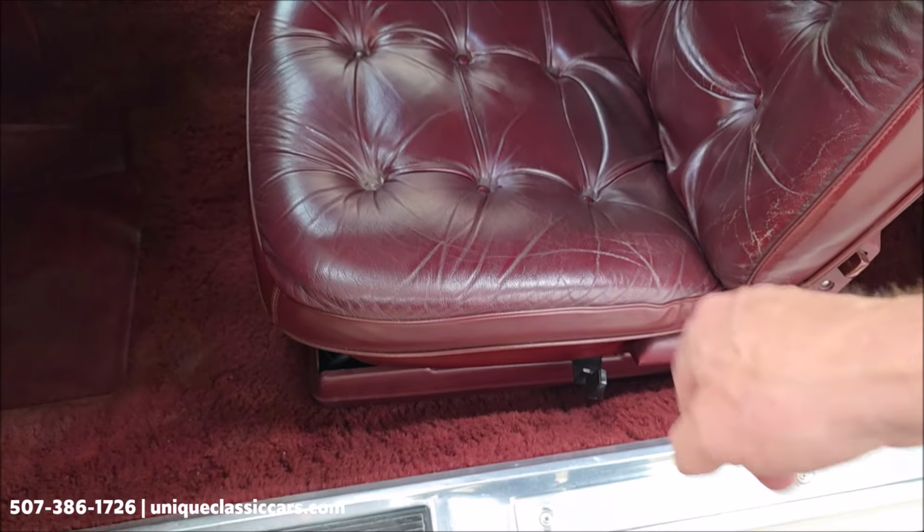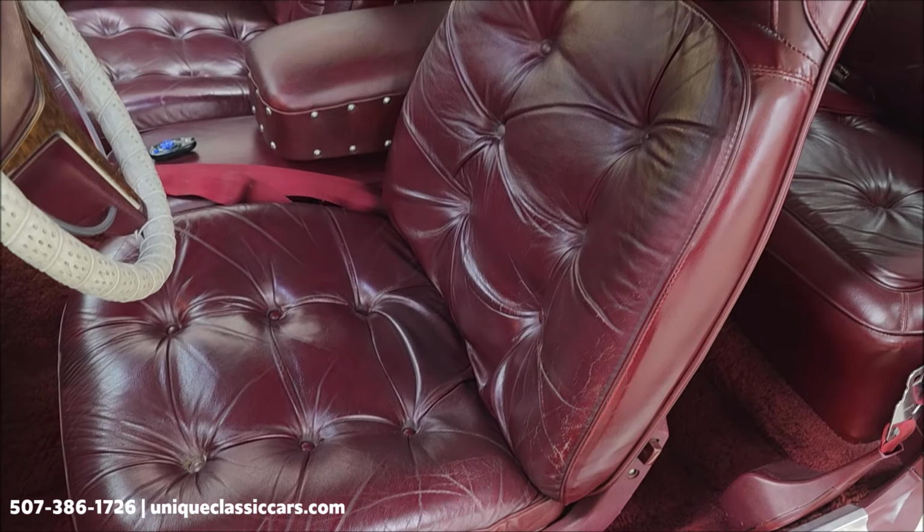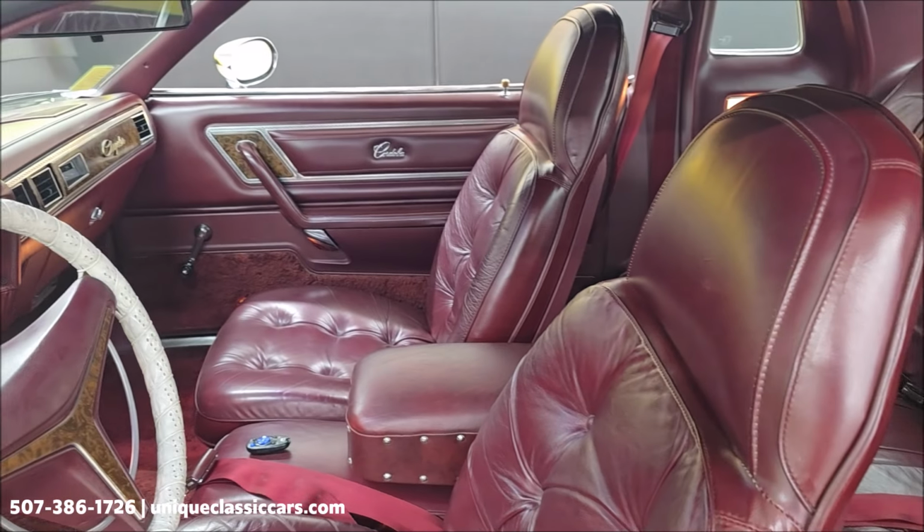Seating surfaces, as you can see, leather, and have worn very evenly, very nicely. It's not full of rips, tears, holes, all worn out. And again, the luxury interior.